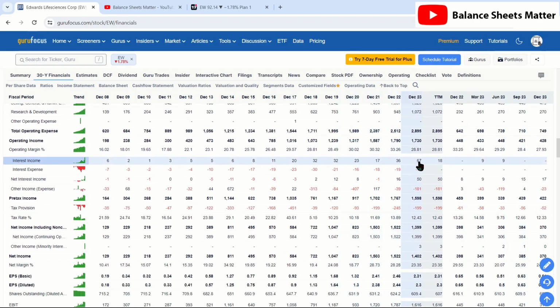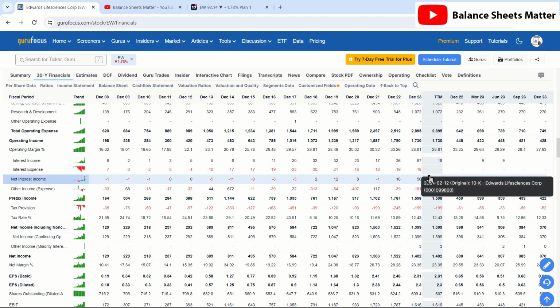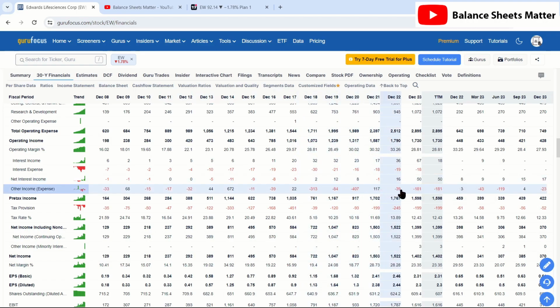You can see they do have a little bit of interest income, probably investing in some treasuries from the cash they have, and their interest expense is extremely low, almost nothing, because this company has very little debt they're paying interest on, with positive net interest income overall. And even in the past, it's pretty much net neutral, a little positive, a little negative. You have sometimes some yearly write-offs up and down. You should probably take this into consideration.